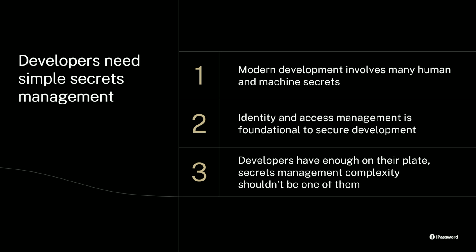Developers need simple secrets management. They have enough on their plate. They don't need more complex workflows to manage their secrets. What we're doing is bringing simplicity to secrets management by leveraging the 1Password Password Manager desktop client, embedding that in the desktop client your developers are already using for their password management.